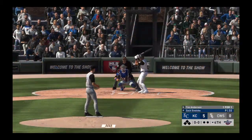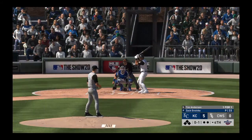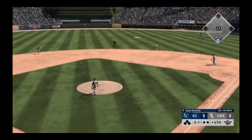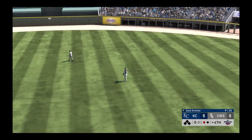Now in the box, Tim Anderson. A base hit in his first trip. The shortstop. And that's in there for a strike. Lofted in the air out toward right center. Under this one is Soler, and he'll handle it for the first out.